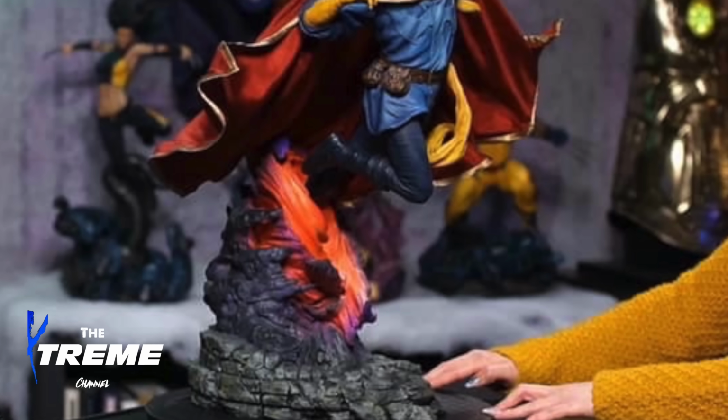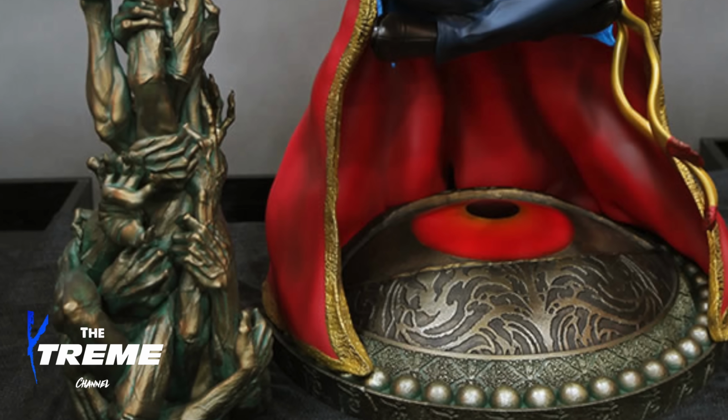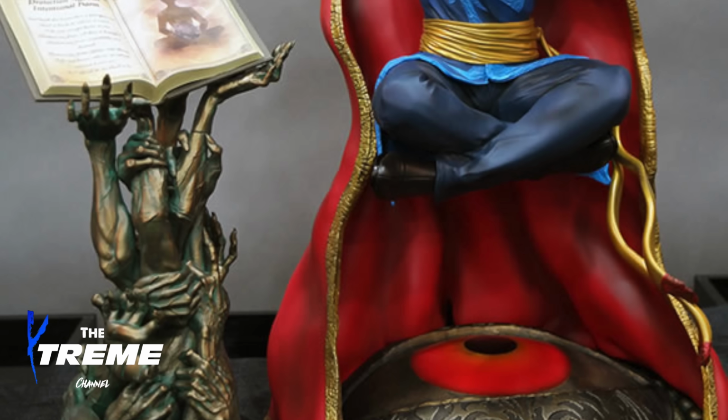One of the issues they're going to run into is XM Studios, as you guys know, also has a Doctor Strange statue. And I actually own that. You'll see that in my room tour at the end of the week. And it's really well done. It's a really cool concept. And you can get that below retail.